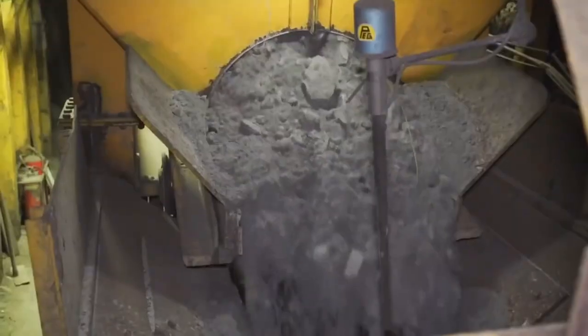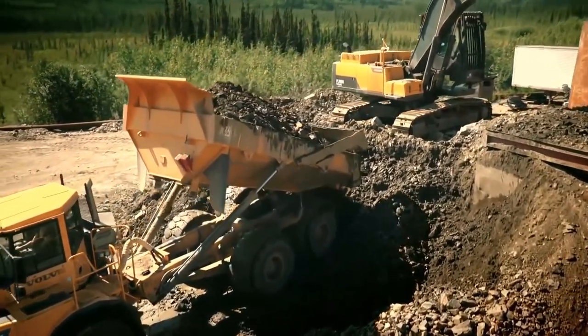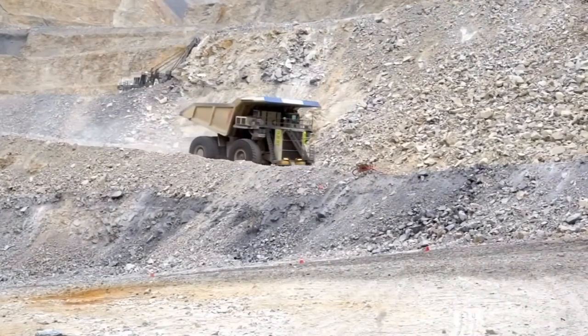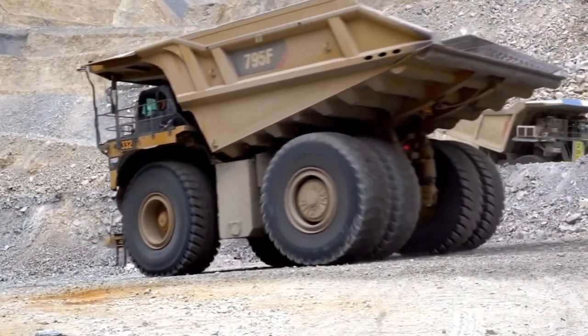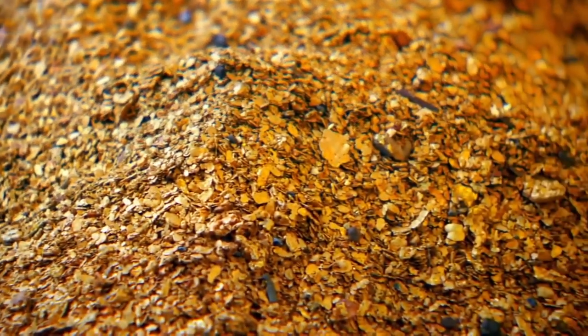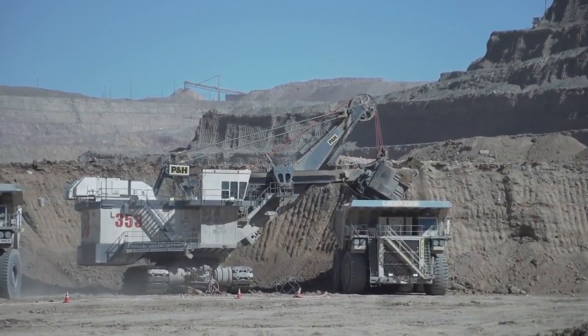Each ton of ore may contain as little as 3 grams of gold. A tremendous amount of rock is needed to produce a gold ingot. Millions of tons of rock for a single ingot. Billions of dollars are required to extract this mineral. Nowadays, gold is valued at around $63 per gram, and miners spare no expense.